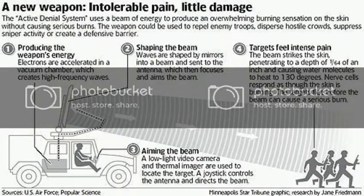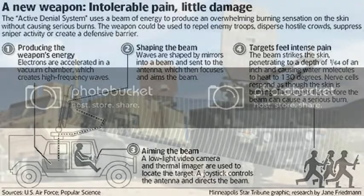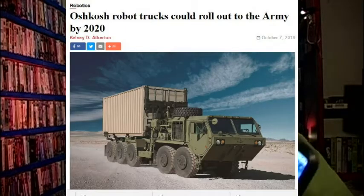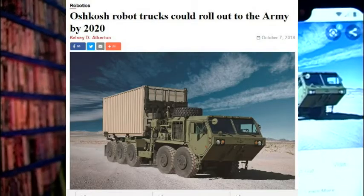Now, I mean, there's all kinds of stuff on these things, but could that be on the back of these trucks? Is this what they're moving? You know, 5G poses a threat to human beings. No, the 5G is not out yet, not everywhere, but they're on the back of these trucks. And the Oshkosh robot trucks could roll out to the Army by 2020. Now that looks like a giant shipping container on the back of that truck. And no, I'm not saying this is true. I don't know what all these things are.